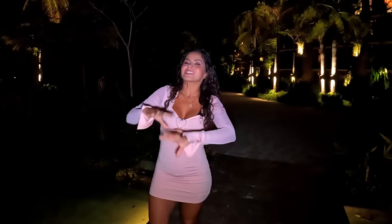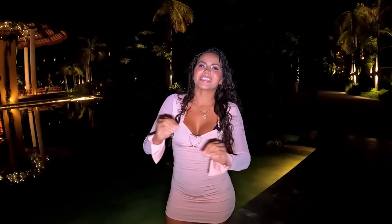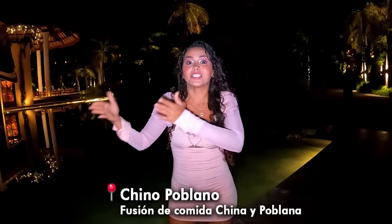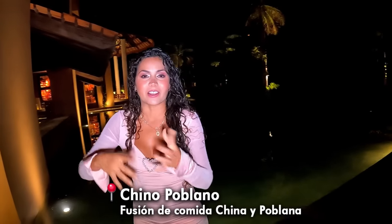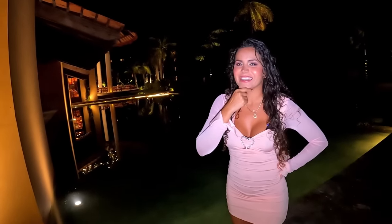And it got dark, and it's time now to try one of the many restaurants here at the XCARET Arte Hotel. That's why I come to this one, which I was told is quite original because it's called Chino Poblano, a fusion between Chinese food and Poblano food. It sounds quite interesting. I already wanted to try these flavors. Come on, we're here.